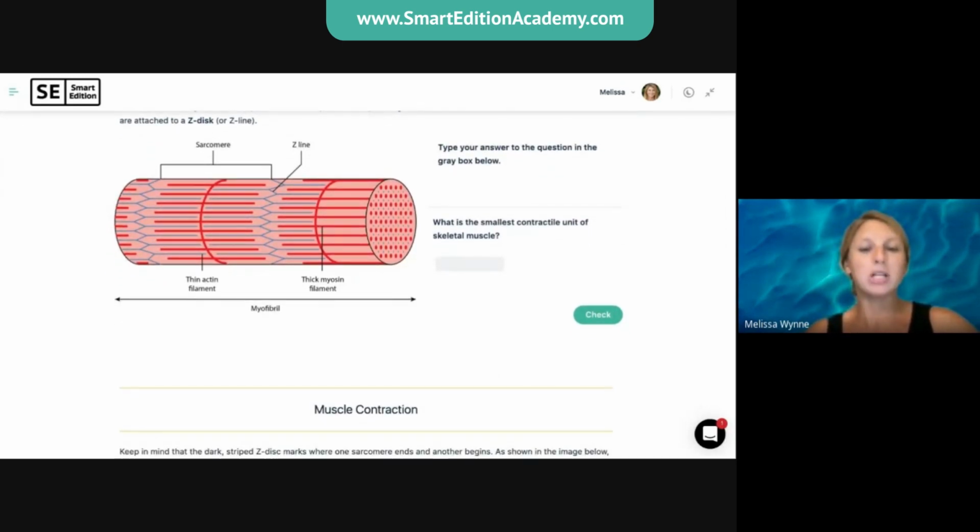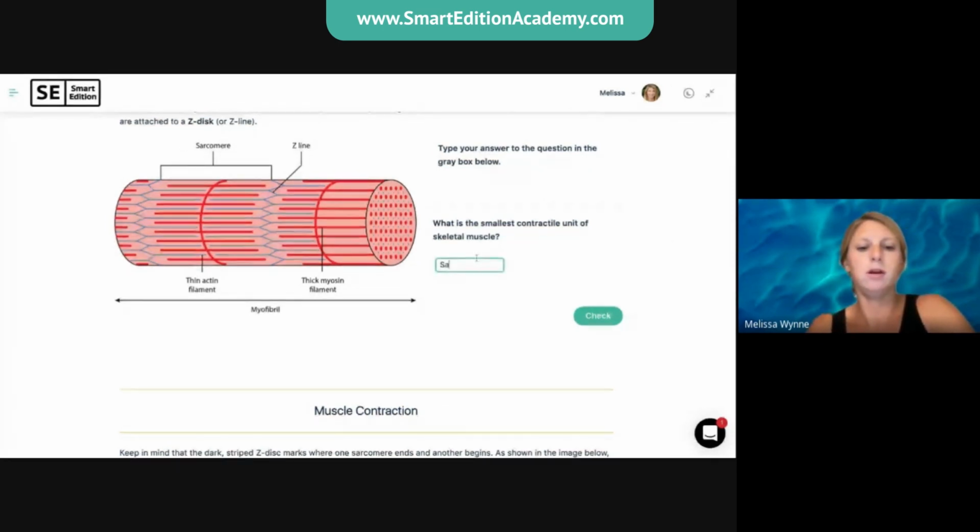Okay, so we have another question here, and this is not multiple choice, so we have to remember some terms that I said. What is the smallest contractile unit of the skeletal muscle? So type in your answer if you remember that. What is the smallest contractile unit of the skeletal muscle? I think you guys are right.